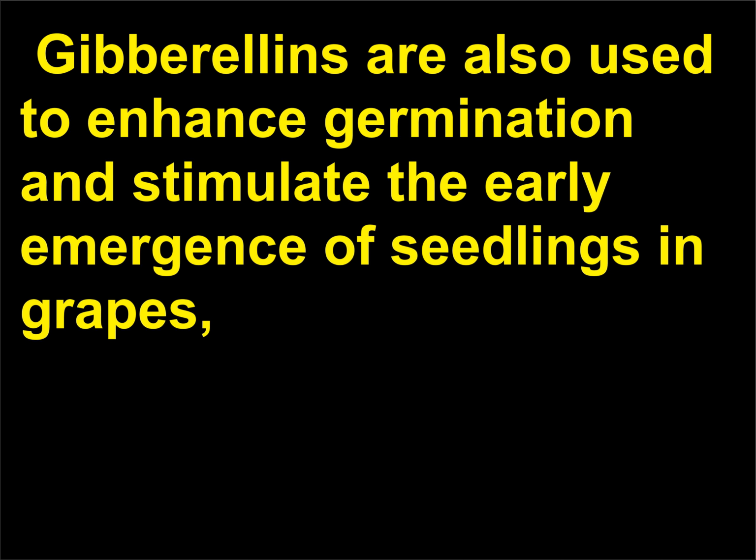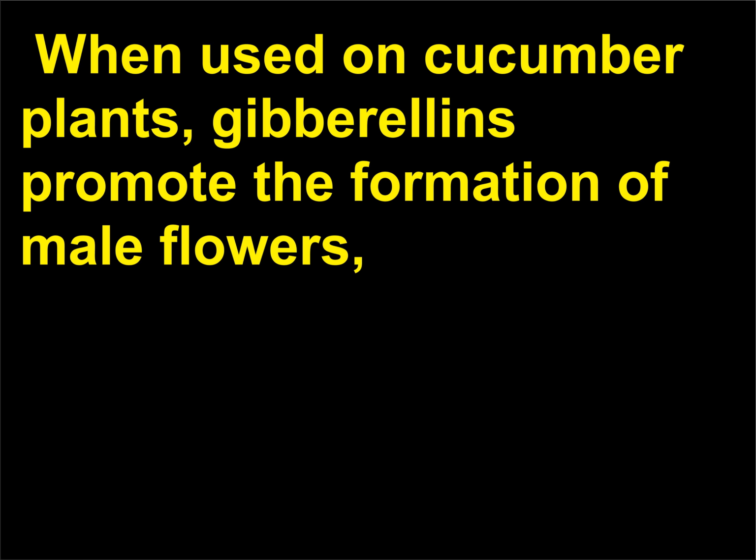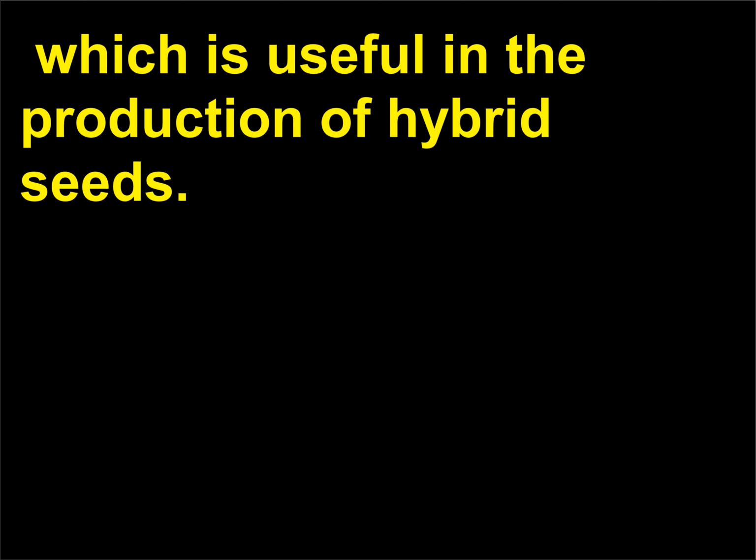Gibberellins are also used to enhance germination and stimulate the early emergence of seedlings in grapes, citrus fruits, apples, peaches, and cherries. When used on cucumber plants, gibberellins promote the formation of male flowers, which is useful in the production of hybrid seeds.